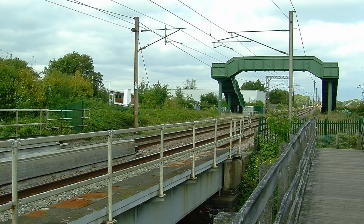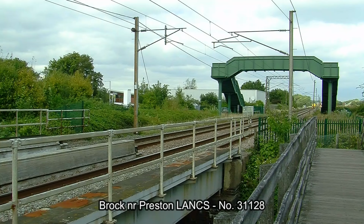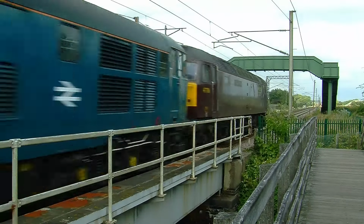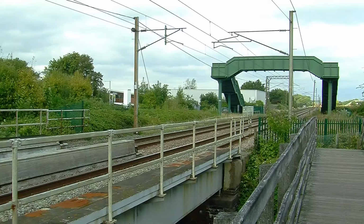Yes, 31128, and you've got 31466. That is rare. Unless I've got it wrong, tell me in the comment section down below. 2 Class 31s, and you've got a 37 and a 47 as well. That is definitely one to get yourself to, because that's not something you see very often. There's not many 31s that are up and running on our heritage network, that's for sure.